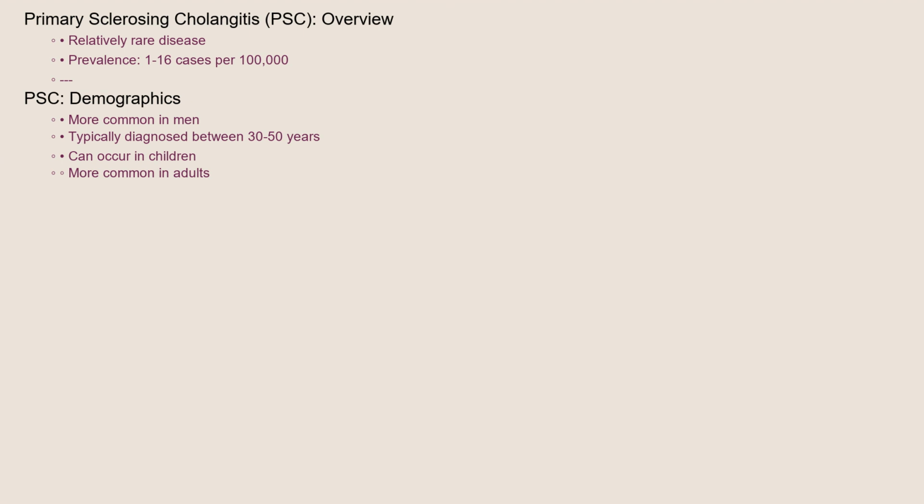Primary sclerosing cholangitis is a relatively rare disease. Its prevalence is estimated between 1 and 16 cases per 100,000 people. It typically affects men more often than women, with the average age of diagnosis between 30 and 50 years old. While PSC can occur in children, it's more commonly diagnosed in adults.